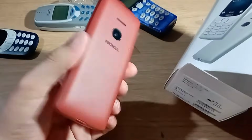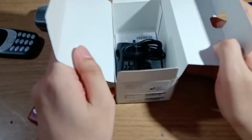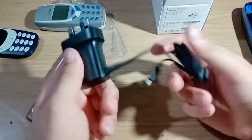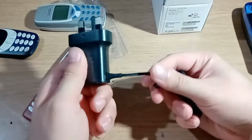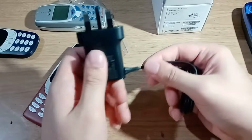Let's jump on to the other things in the box, because this is kind of light for being so big, so I think the battery might be in the box somewhere, which I do think is actually supposed to be a safety thing. Oh, hello. What is this? Is this a plug? Yes. Modern phones don't seem to be offering plugs, they just seem to be offering the charging cable. Is this wise in 2023?